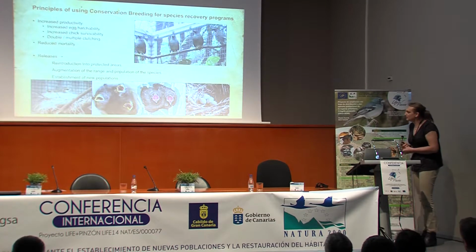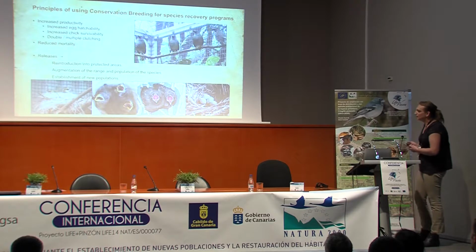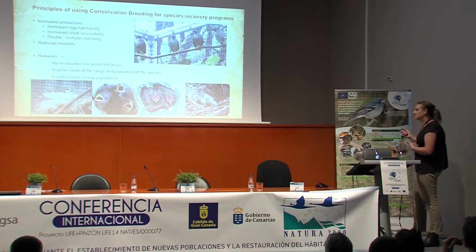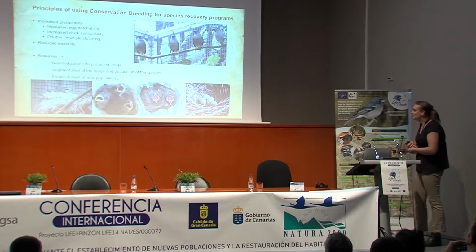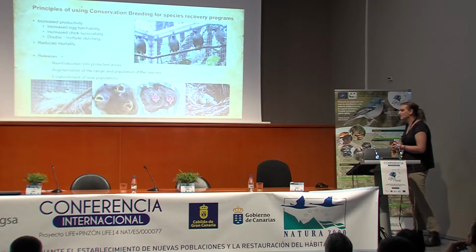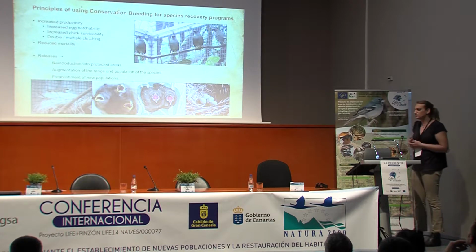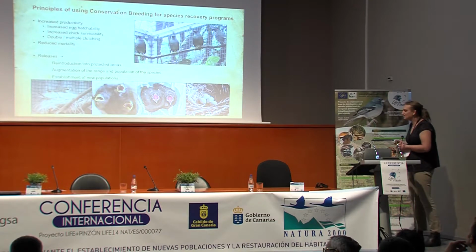Another benefit of having a captive breeding program is we can closely monitor the birds and prevent disease, so we can greatly reduce mortality and increase the longevity of the bird, so we can get more breeding seasons out of each individual bird. When it comes to the releases, we can release birds into protected areas where habitat restoration has been occurring. We can use these birds to augment smaller populations to give them a good boost. And we can also establish new populations in different areas of the islands where lots of native habitat restoration has been occurring.